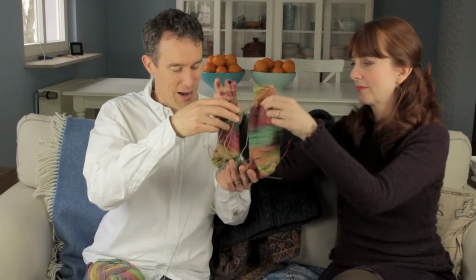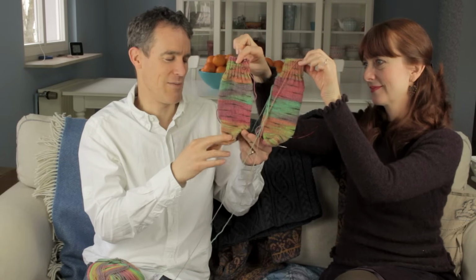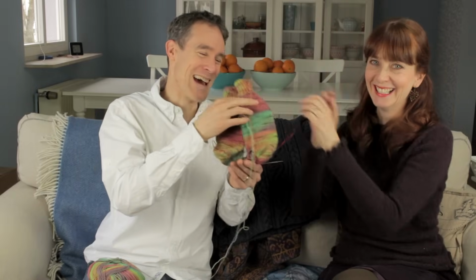At the moment, I'm round the corner of the heel, and I'm now doing the foot, and then I've got to do the toe, and then they'll be done. So I'm aiming to have them finished by next episode. These are Andrea's birthday socks, so they're a little bit late already.